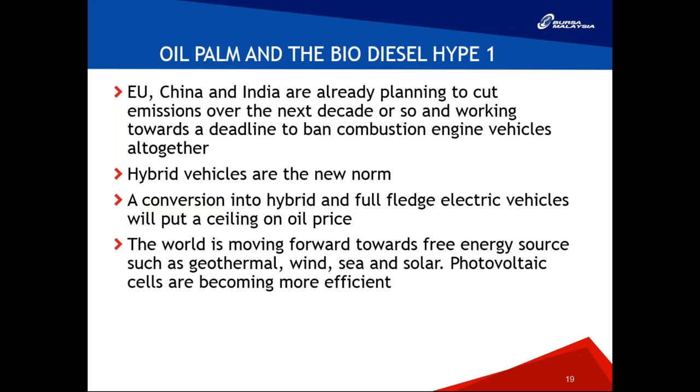The EU, China, and India are already planning to cut emissions over the next decade or so, and working towards a deadline to ban combustion engine vehicles altogether. If you go to some of the international news media and business media, you will realize that a lot of companies now are working towards electric vehicles, called EVs, or hybrid electric vehicles, called HEVs.